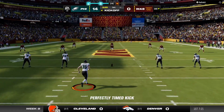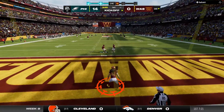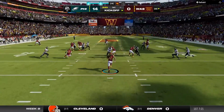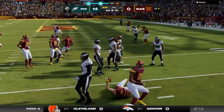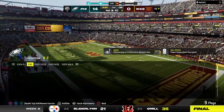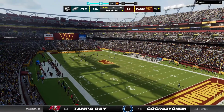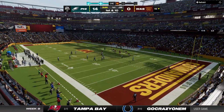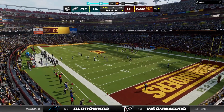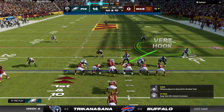The Eagle kick team out there now as they run up and send this one away. Now this will be returned from deep in the end zone. And the decision to bring it out, not a good one, as he's tackled at the 15. At their own 15-yard line. The Washington offense at the line and ready to roll.